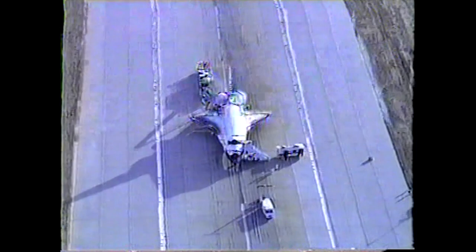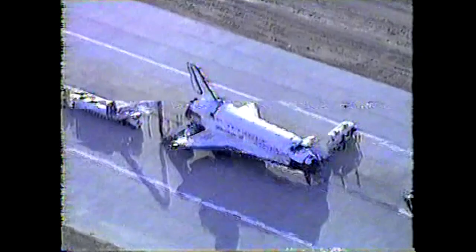We have some times for the landing from the Mission Evaluation Room here at Johnson Space Center. We show main gear touchdown at 8:35 and 49 seconds a.m. Central Standard Time. Nose gear touchdown at 8:36 and 0 seconds Central Standard Time. And wheel stop at 8:36 and 40 seconds Central Standard Time. We have no word yet on the estimated rollout distance, but we're standing by to obtain that also.